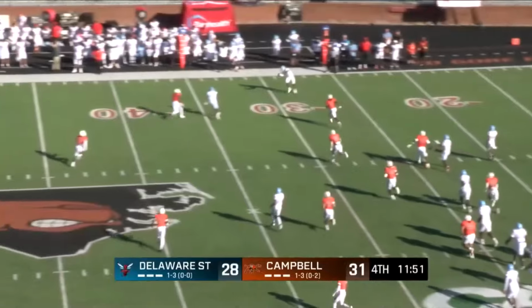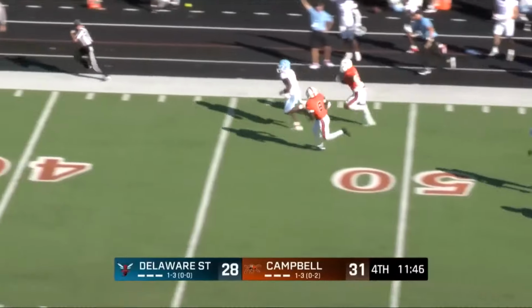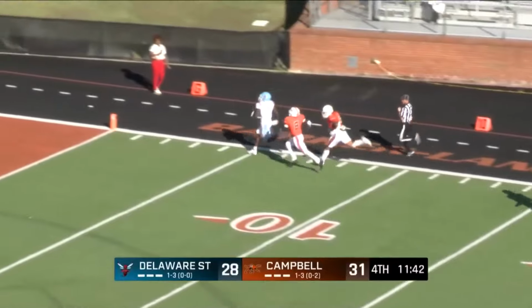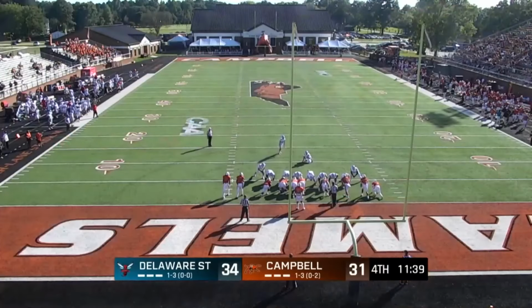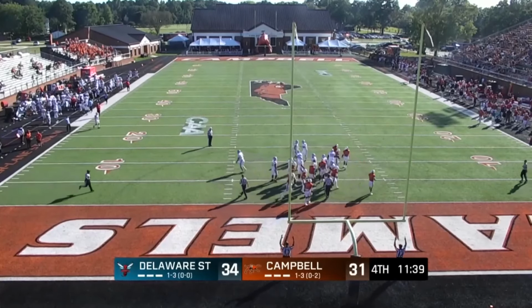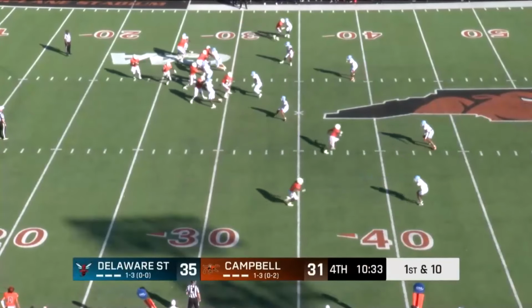Adams going to roll. It's caught in the flat. Gets the first down. Moving inside. Stays on his feet. Lowy heading to the end zone. Touchdown Hornets. The kick. The extra point is good. Hornets by four.